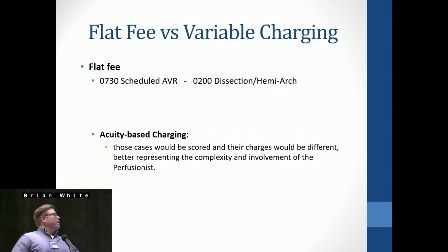So most perfusion programs in the nation, I think it's pretty safe to say, work off of a flat fee, at least a blanket services charge for anything that perfusionists do, at least in the OR with surgical patients. So with that in mind, think about your feeling, your emotions when you walk into the OR early in the morning. You're the first person in. You look at the surgical schedule.